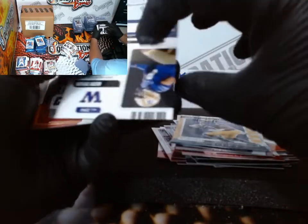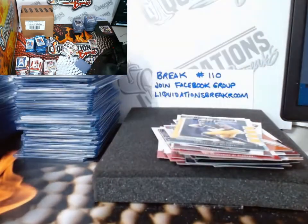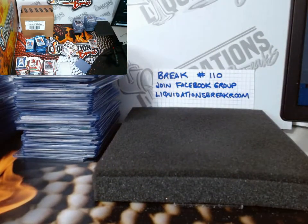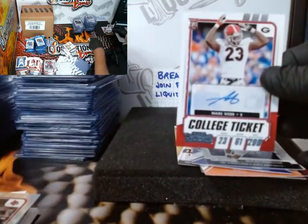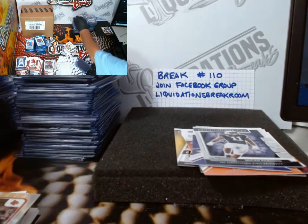I swear these are all in the exact same order. Keith Taylor. Keith Taylor. I think that's the first Keith Taylor autograph we've gotten. Patrick Mahomes. And a Mark Webb, Georgia, Mark Webb.